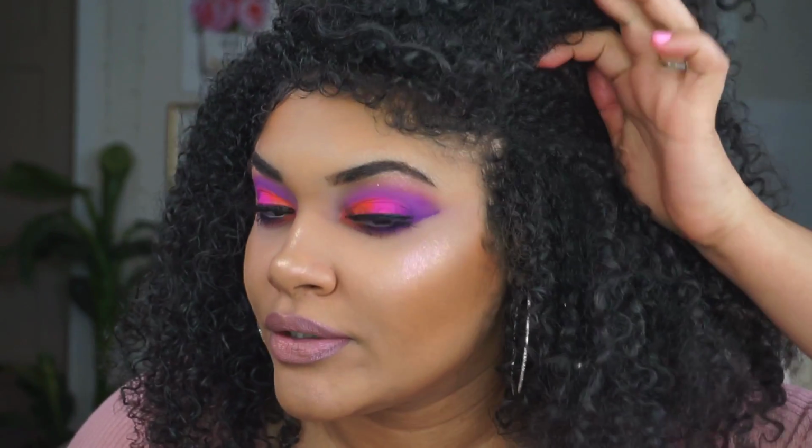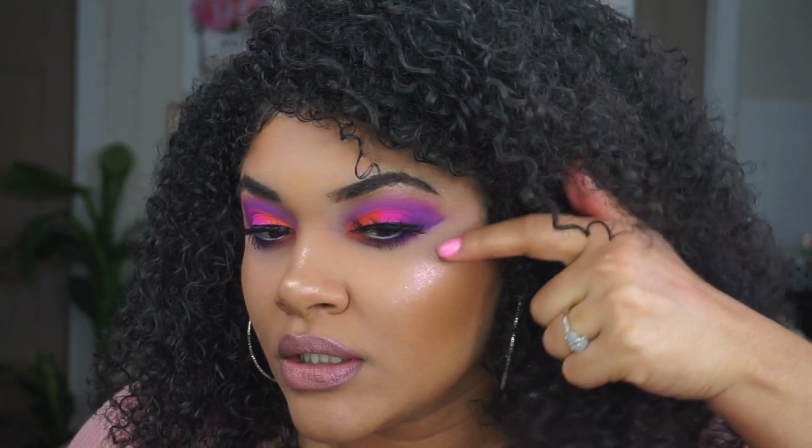Okay, so here is the finished look I did with the Jaclyn Hill palette. The Jaclyn Hill palette times Morphe Volume 2, this is her second one, is definitely my favorite. I did a reverse liner with the purple because it's darker on the bottom, so it's like a reverse liner because she did that in one of hers, so I wanted to do that.